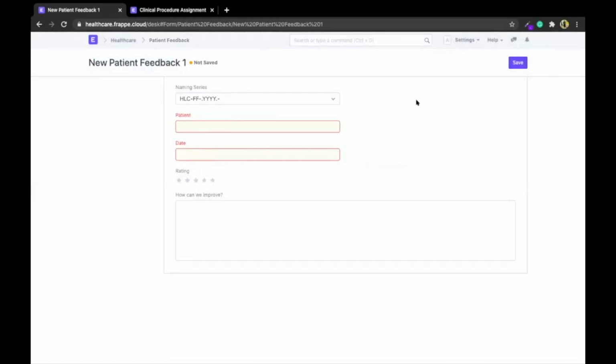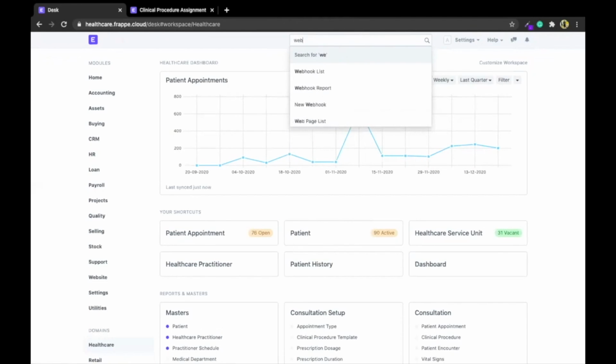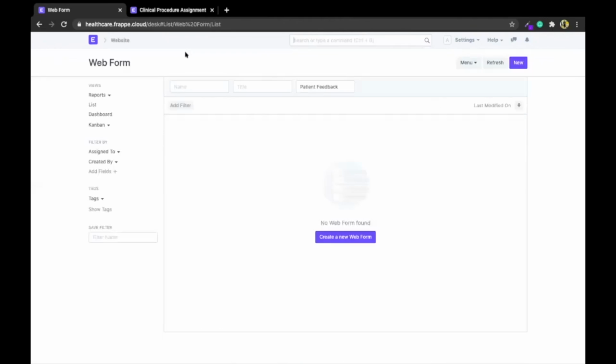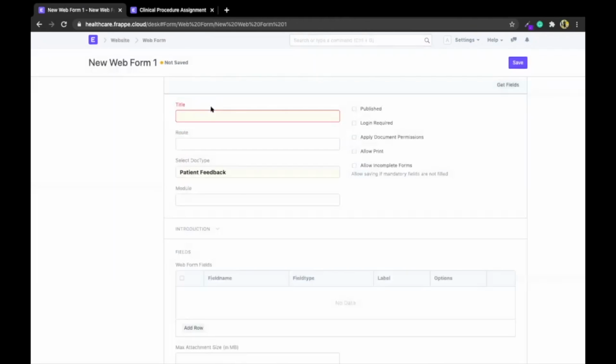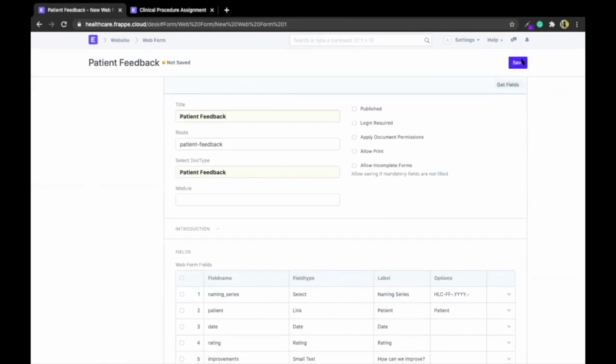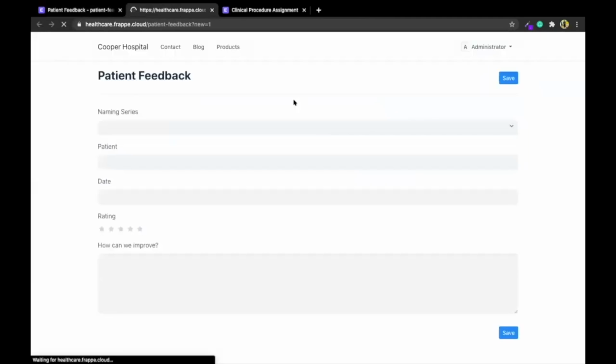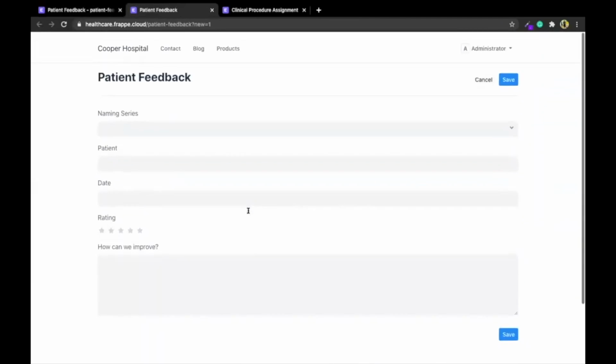But your patients won't be accessing it from your desk. You would want to send them newsletters for getting the feedback. So let's go ahead and create a web form from this. I can simply click get fields to fetch all the fields in the form and publish it on the website. You have a see on website link as soon as you publish it. You can see this is how the form looks like.